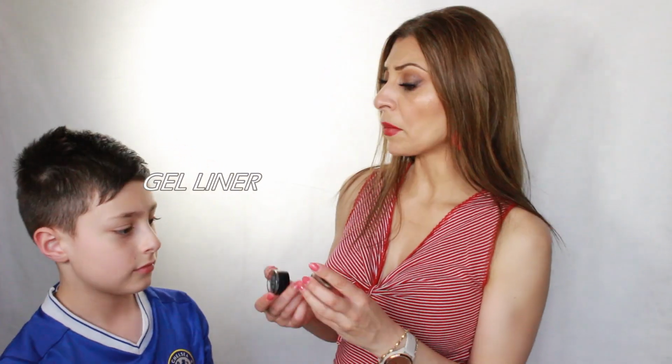These are one of my favorite products. That is something called gel liner. This can be used as eyeliner. You see that line that I have up there? We use these to create a line over the eyes.